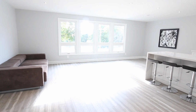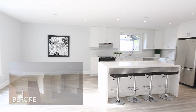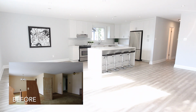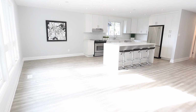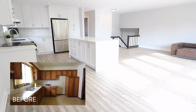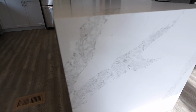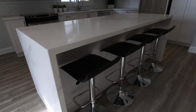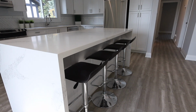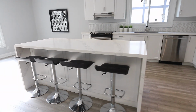So stairs are all done. As we walk up, we have the open concept design that you can see now. It's all wall to wall. Opened up makes a real big difference. And we have the waterfall island. As you can see, the veins in it match up. And with that 10-inch overhang, we can put the bar chairs in there. And it's a 7-foot island, so we got room to sit comfortably.